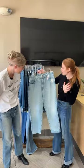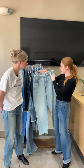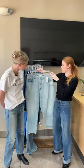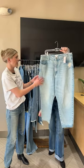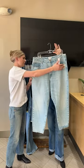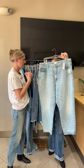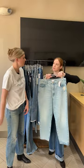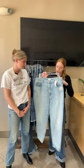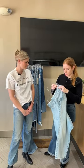Got another pair of Good Americans here. These are a size 15, so they're going to fit kind of like a 16. Again, just a great pair of straight leg, kind of a slim straight. I really like that, and I love the slight distressing. You're going to be able to wear these, and they're going to look a little more dressed up because they don't have intense distressing, but you do have it, just a little slight. It's just a little fun. Super cute. She's a little edgy. Good American, again, makes great denim.